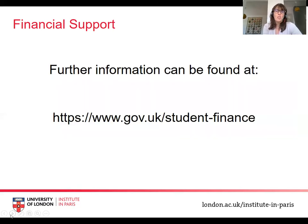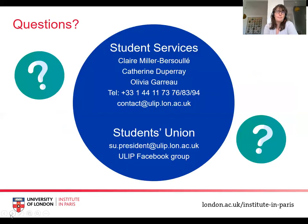So, going back to the student loans, there's further information where you can work out your eligibility on the government website. So just leaving with our contact details here. Myself, Claire, or my colleagues, Catherine or Olivia, are always happy to help if you have any question, big or small. You should also read the accommodation guide, which will be made available to you, as well as the Moving to Paris guide, which has information about other practical things like banking and visa applications as well.